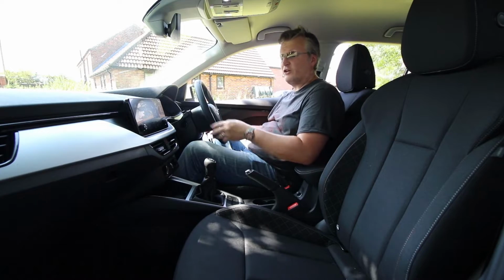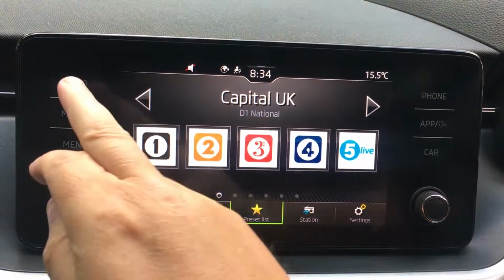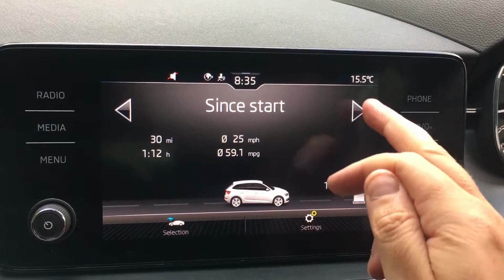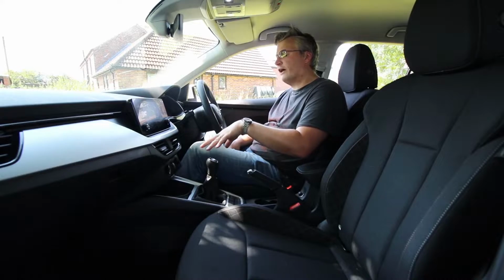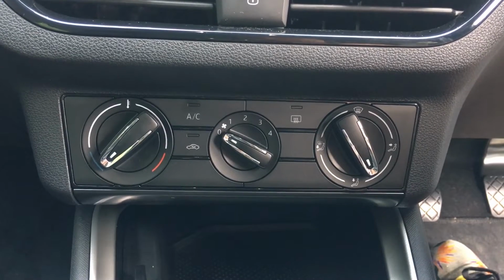When it comes to the center, you've got an 8-inch touch screen with DAB radio, Bluetooth and some of the car's settings as well. This also has SmartLink, which means you can connect your smartphone, whether it's Apple CarPlay or Android Auto. Below that, we've got air conditioning. It's single zone, straightforward, does exactly what it needs to.